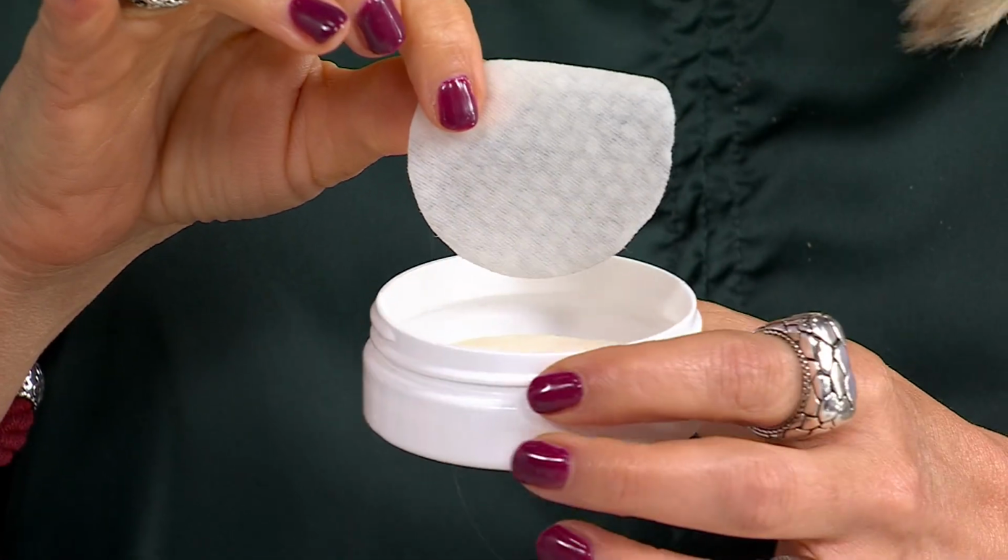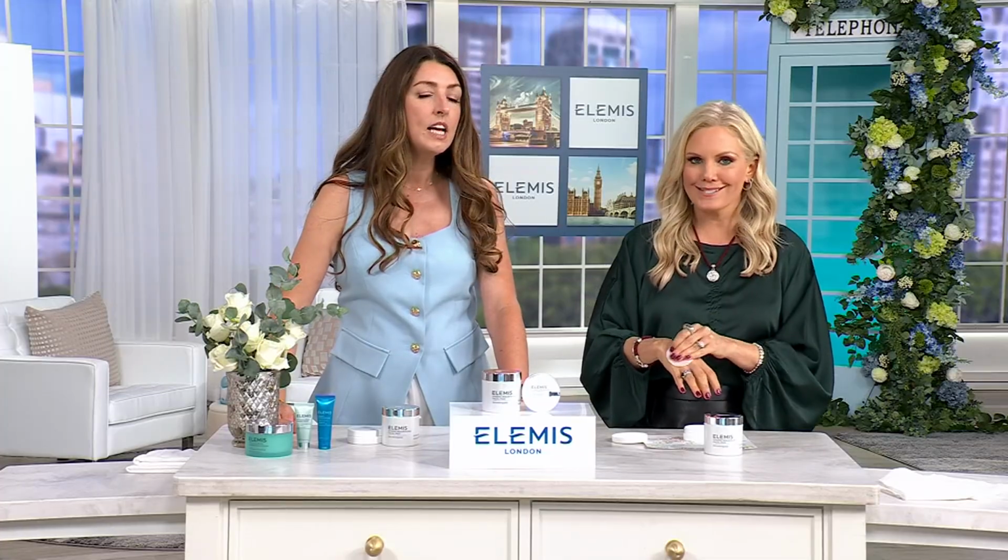So this time of year, I feel, is always the time coming off the back of the summer where you really see the pigmentation come up to the surface on the skin, because we've been out in the sun. But pigmentation is not just exclusive to sun exposure and sun damage. Even hormonal changes, taking medication, stress can also bring about changes in the tone of the skin.